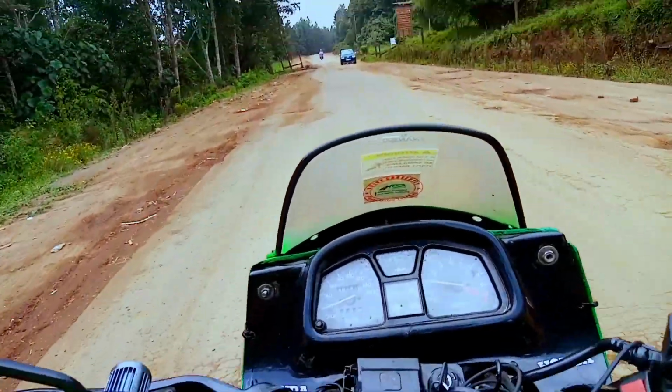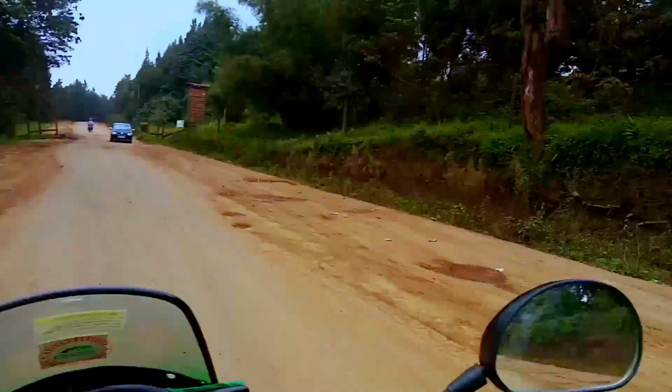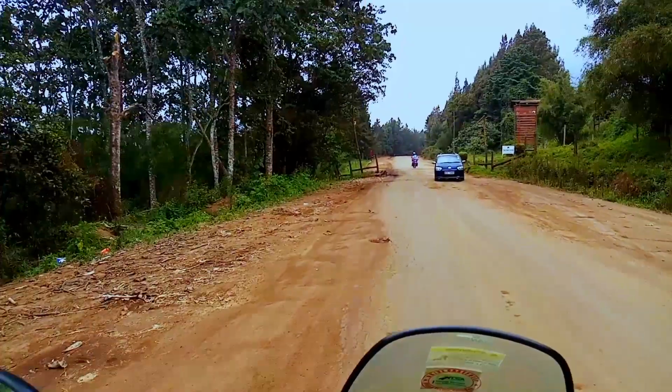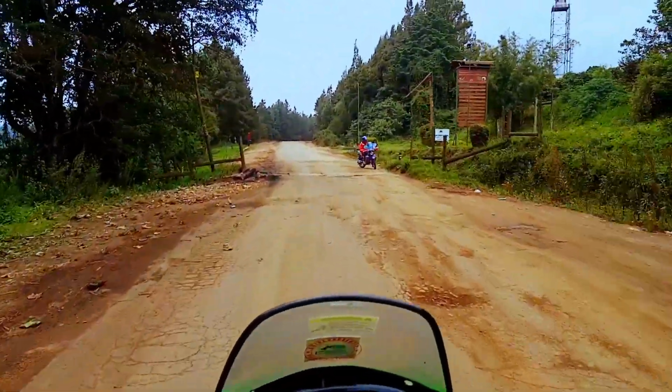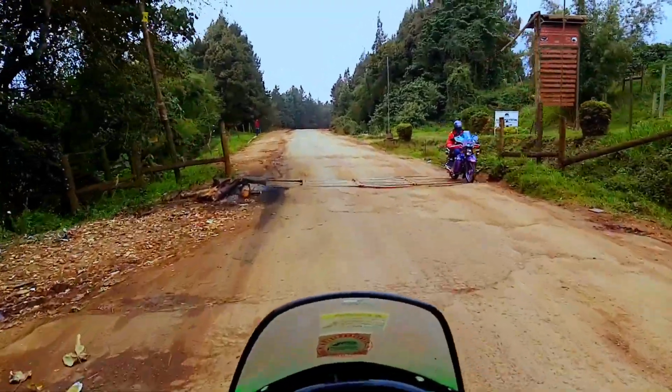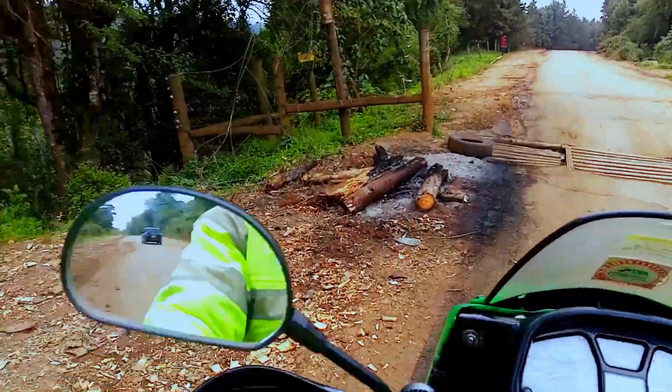They left the truck in the middle of the road and they are not even there. They have not even put anything to let you know there is a truck that is parked.